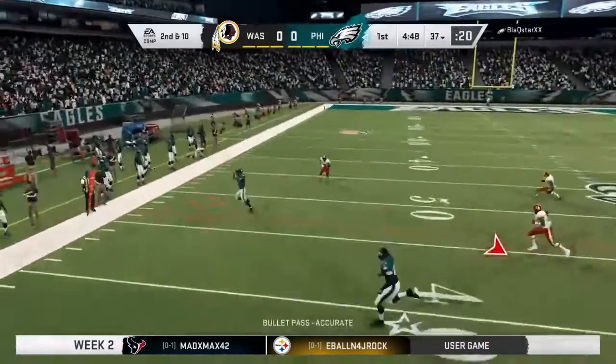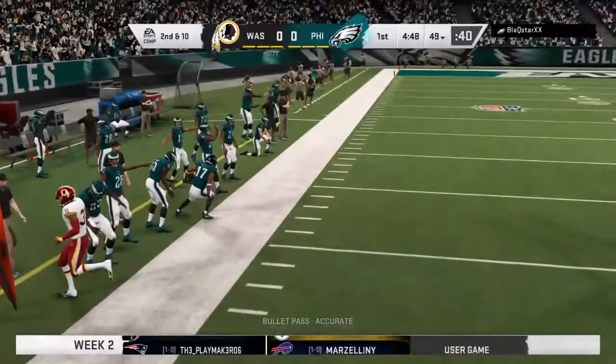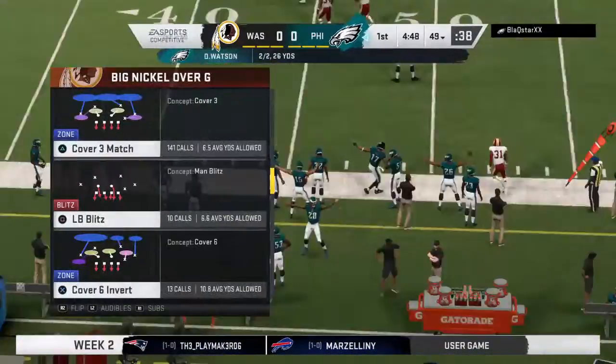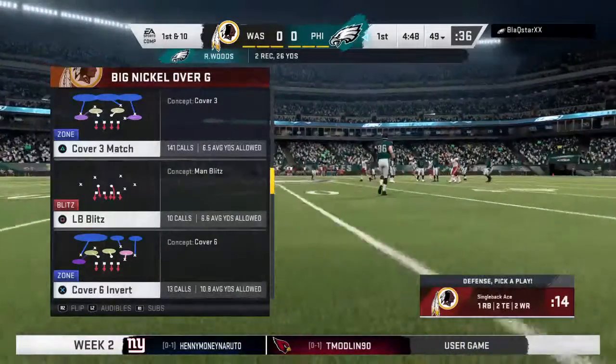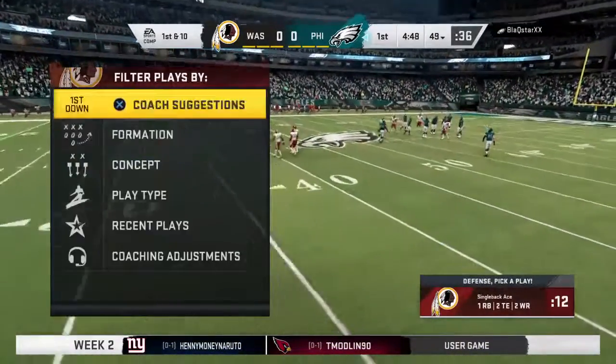Watson. And Woods has it complete. And he'll go out near midfield at the 49. 12 yards is the pickup. Good for an Eagle first down.